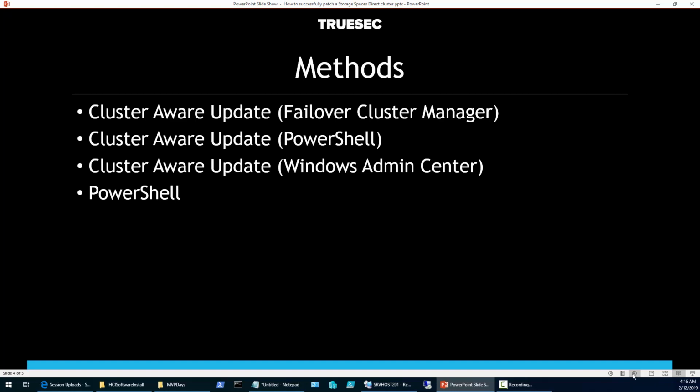Now, the difference with PowerShell and Cluster-Aware Updating is that Cluster-Aware Updating is easy. It is possible to automate. It is controlled, and it runs as a service, or you run it manually, but it orchestrates everything for you. Using PowerShell, it doesn't. Then you need to be the orchestrator.